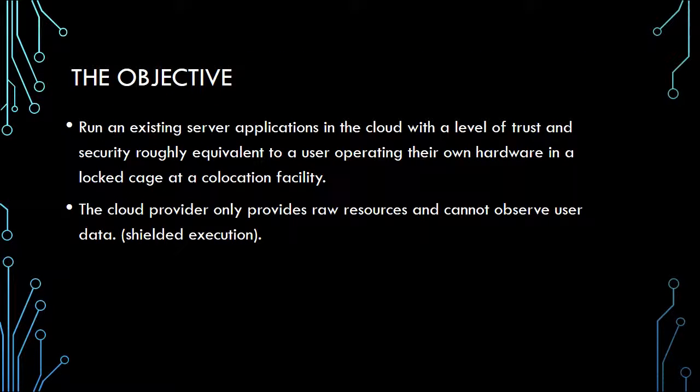The objective is to run an existing server application in the cloud with a level of trust and security roughly equivalent to a user operating their own hardware in a locked cage at a colocation facility. Also, the objective is to have the cloud provider only provide raw resources such as processor circuits, storage, and networking. The provider would have the ability to deny any service, but not observe or modify any user data except over the network. The cloud provider only controls the resources, allocation, and protection from malicious guests. The term for this type of operation is called shielded execution.